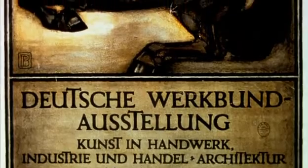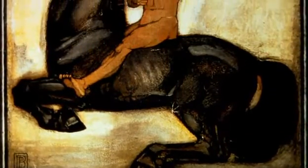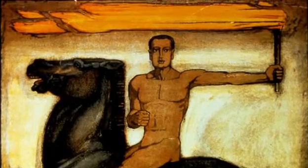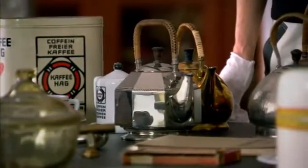Founded in 1907, the Deutsche Werkbund was committed to overturning this embarrassing reputation. Leading by example, its members set out to redefine the meaning of made in Germany.